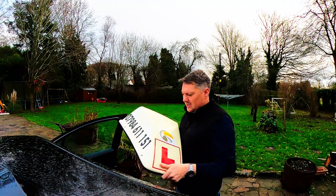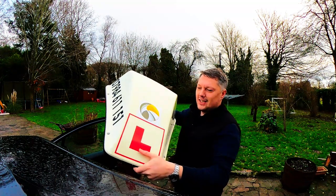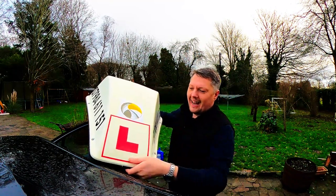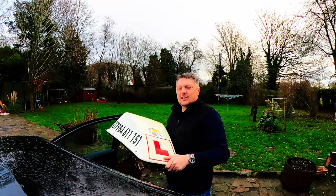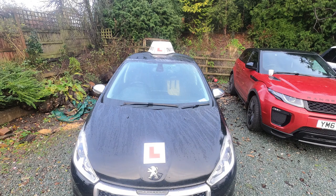As for best and worst, well, as you can see, mine wasn't actually this yellow before. It was actually the same color as this sticker. So you want to try and find one that's got this acrylic sun protection, really an anti-yellow. If you want a roof sign, are they essential? They're not essential, and I put it under not essential because there's a number of driving schools out there that don't use roof signs at all.